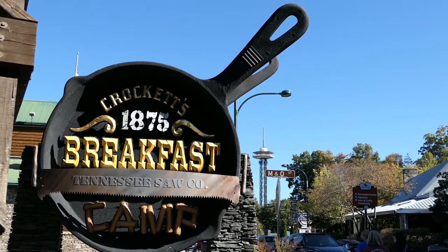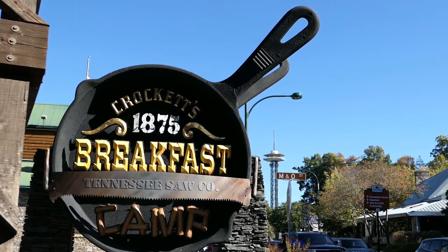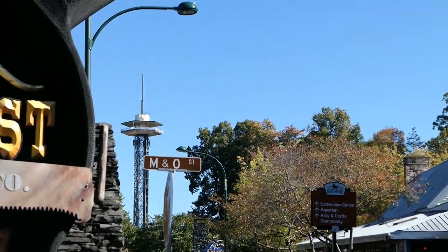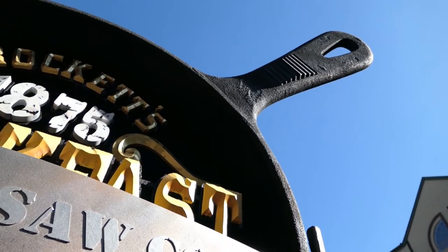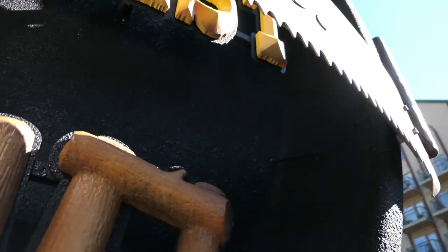This place is actually pretty popular. We had to wait about 45 minutes to get in here. It's almost time for us to go in, but check out that view of the sign there. That's pretty cool. And then you got the Space Needle way back there. That's pretty neat too, right? Yeah. Not to make light of this sign, it's not just a sign. This is a giant cast iron skillet, seasoned. It's definitely seasoned. Maybe not with the seasoning that we prefer.